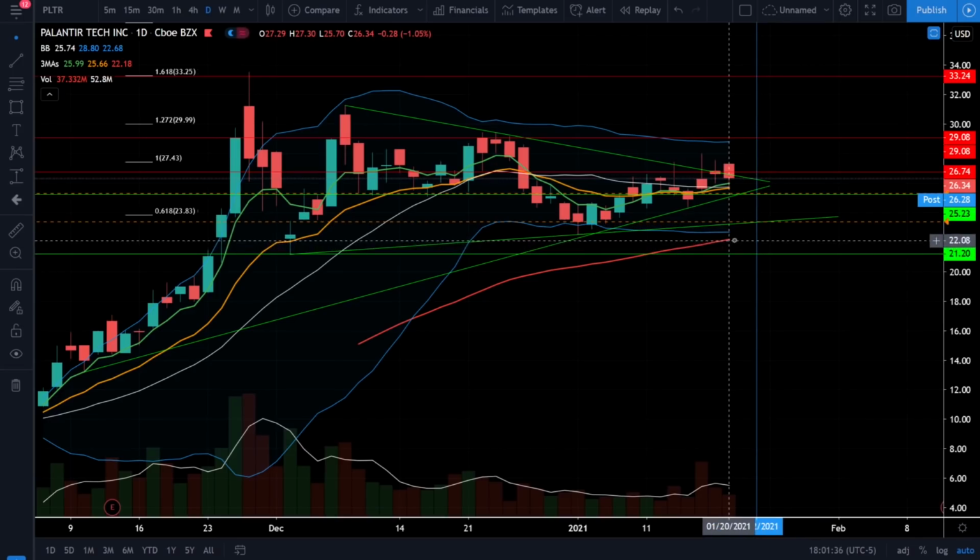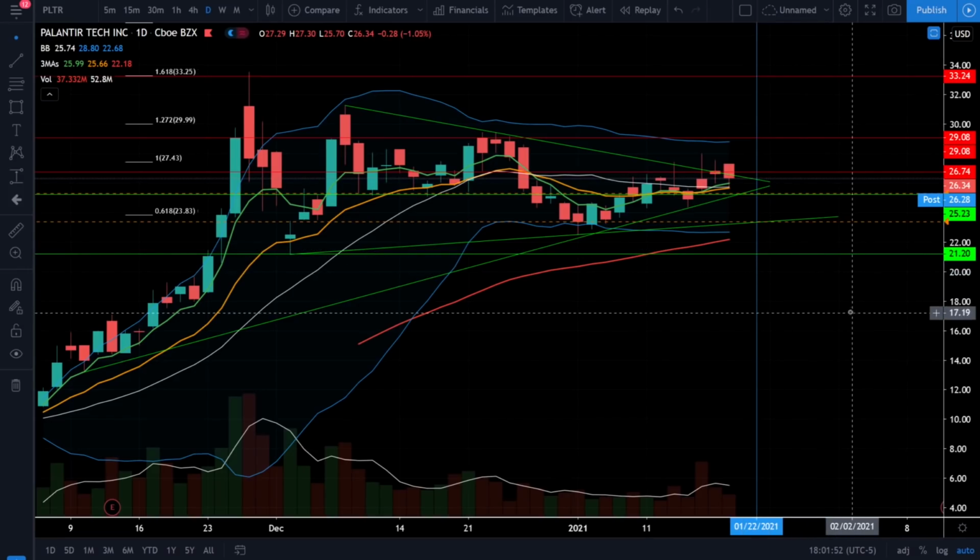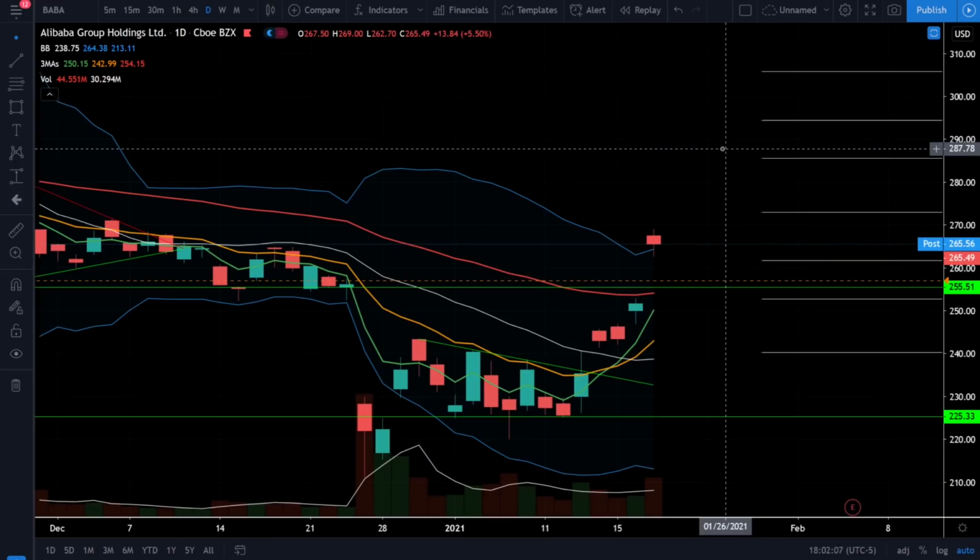You can see the 50 EMA is positive sloping and it is starting to catch up to the price action, which is only going to be bullish for Palantir. The closer it gets to the 50 EMA, the more likely it's going to bounce. So Palantir is still a hold. I don't have it as a buy just yet, but we are getting very close to a possible buy on this stock.